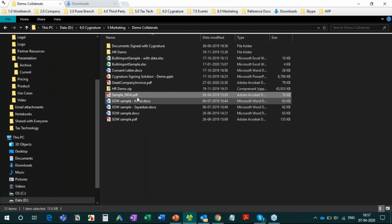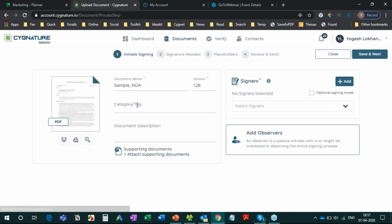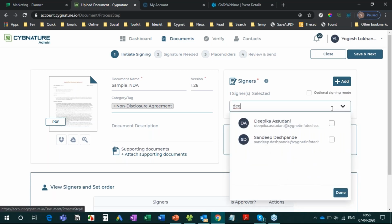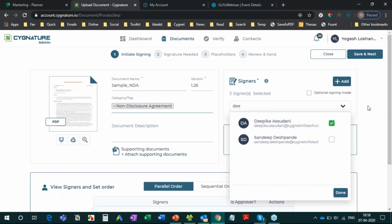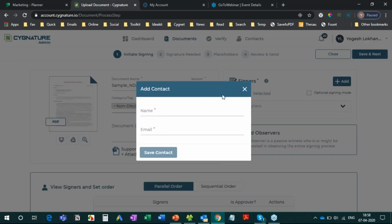So let me try to upload a sample NDA. As the document is getting uploaded, you will see that now it's uploaded. So I can create some classification for the document and give some description. Just imagine you want to send this document for signing to a third party, some other partner company or your customer, and you need to select some signers. Supposing I am one signer, and I will create the other person. I'm just using one of my colleagues' names, but if the other party is not in your contact list, you can add a new person by adding his name and email ID.